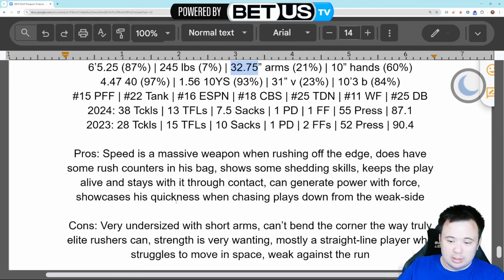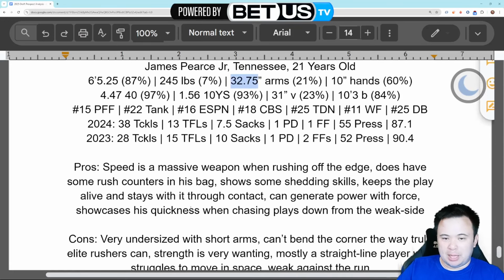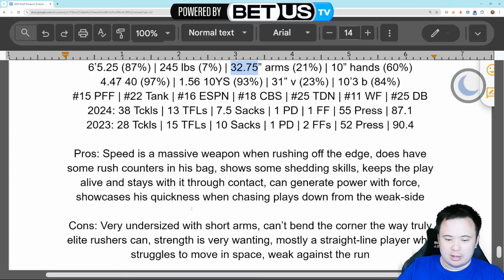He's not strong, and you can bet he's going to be a liability against the run. It's hard to imagine him being a good run defender. And he's a straight line player. He's good when he's on track, but once you take him off track or once you require him to go off track, he struggles a little bit.